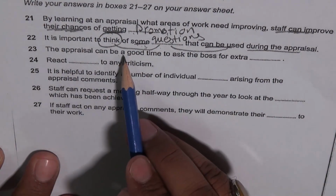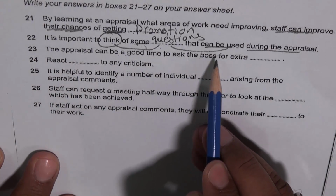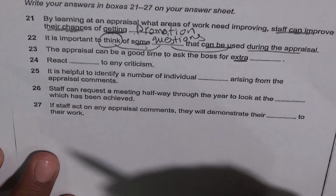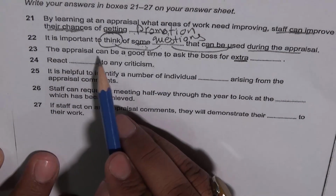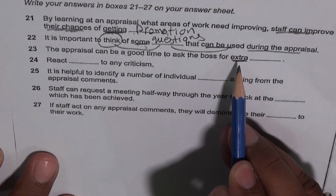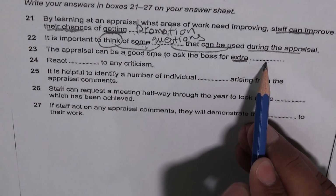The appraisal can be a good time to ask the boss for extra what? Okay, all right, I was thinking something very funny. The appraisal can be a good time to ask the boss for extra. Now what extra is it going to be? So we just go on.